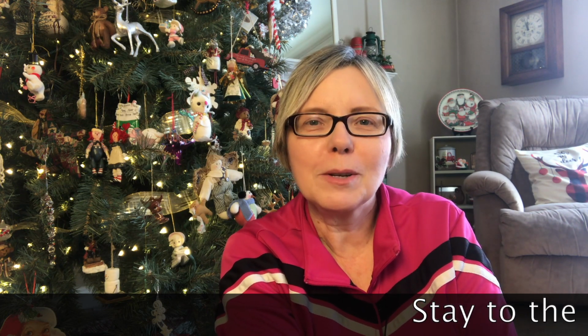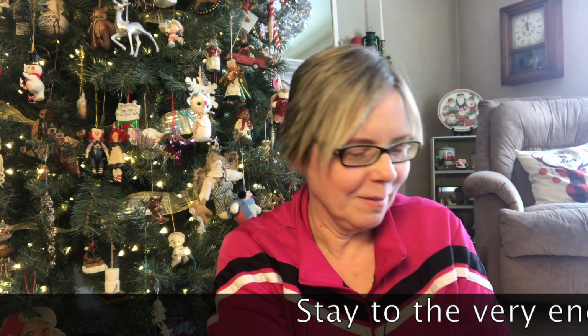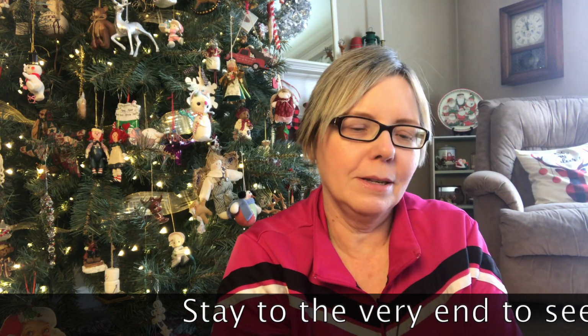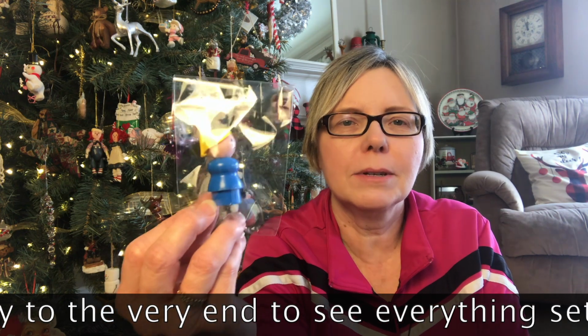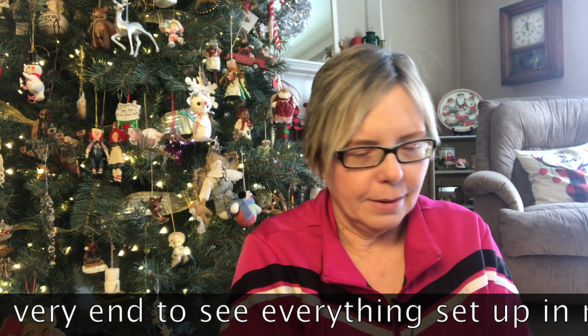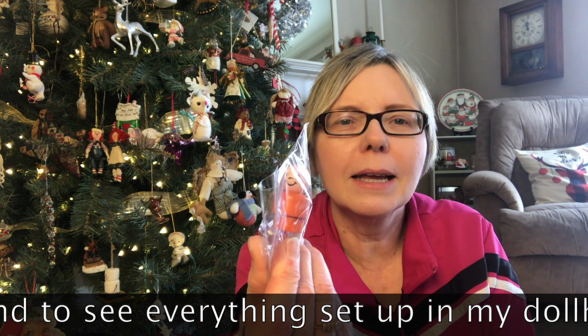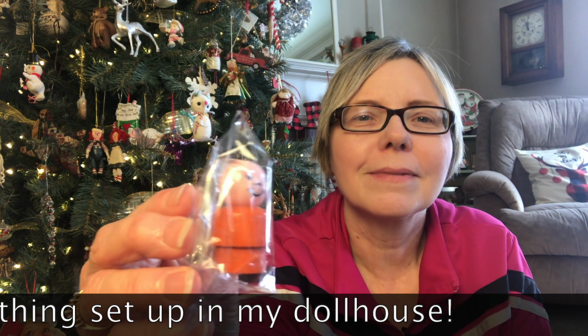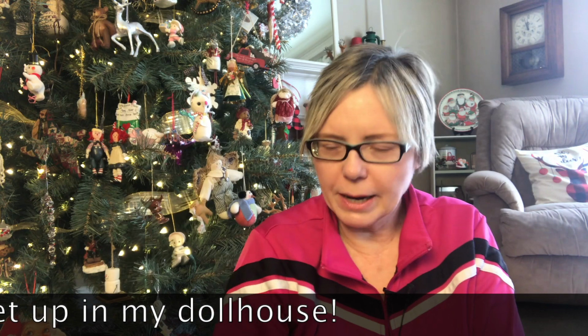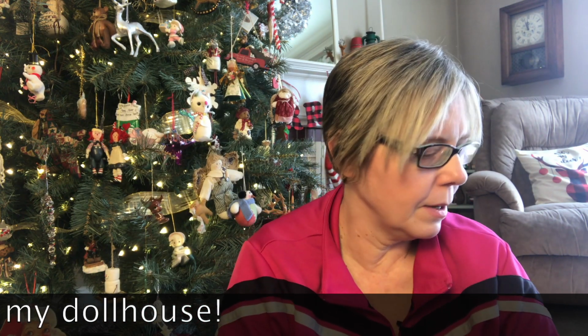Okay, and now everything else I have to show you is for my Fisher-Price dollhouse. I found the mom, or maybe she's the grandma, and I think that was $3. The little boy, and he was $3 as well. They're still in the plastic bags. I'm going to wash all this stuff before I use it.